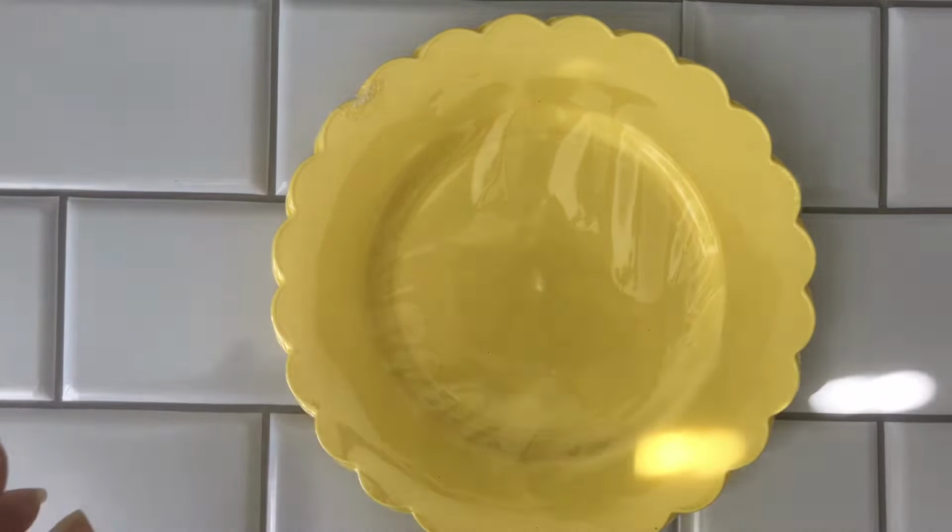These don't seem to have the holes. So some of them have holes, some of them do not. So that's just something to keep in mind.